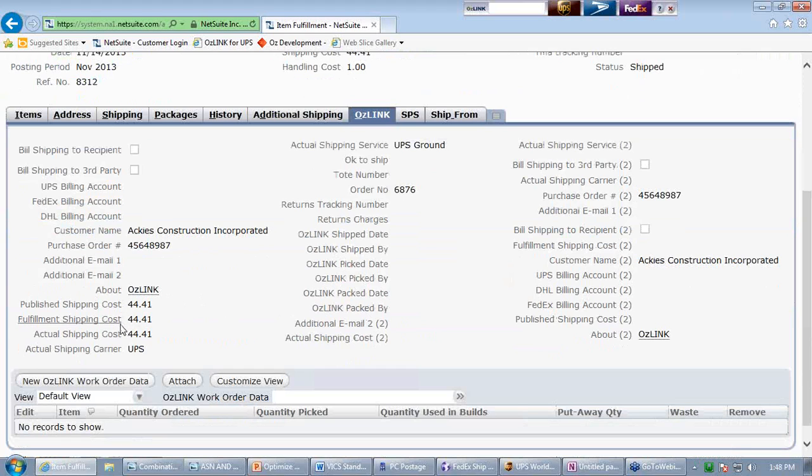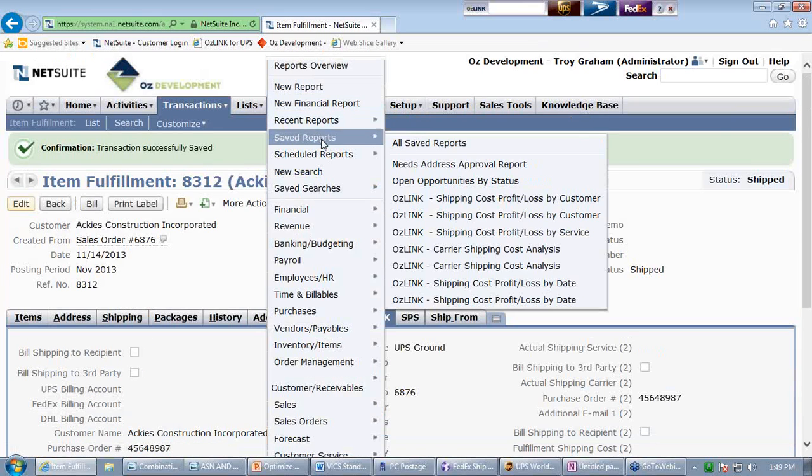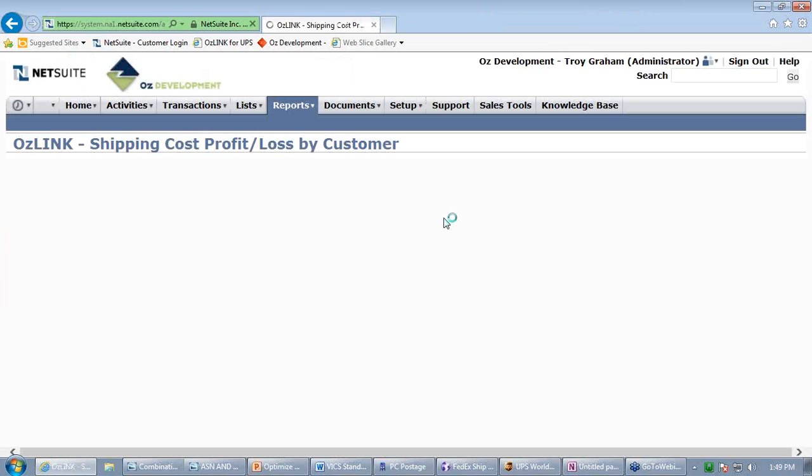Down here on my OzLINK tab, you'll notice I've got 3 shipping cost fields. Let's say I'm buying something through your e-commerce site and you've got a free shipping promotion. Well, maybe I want to keep track of and be able to analyze, what did I bill my customer for shipping? What was my actual shipping cost? And what was the published shipping cost from that particular shipping carrier? And all of that information, because OzLINK's going to put it right into NetSuite, can roll up into some very, very simple reports in my NetSuite account.